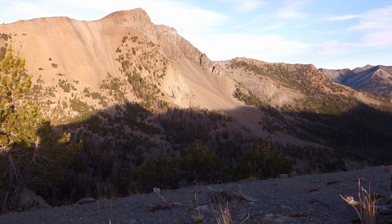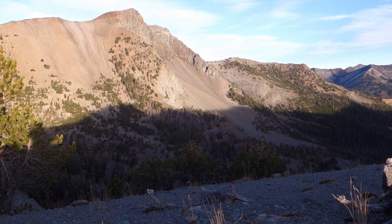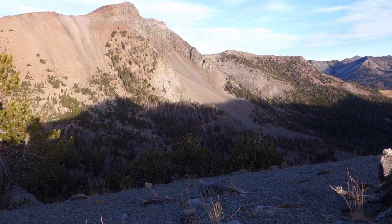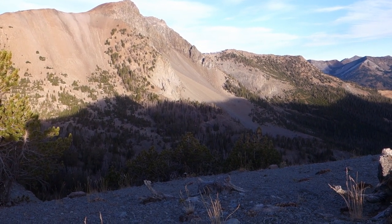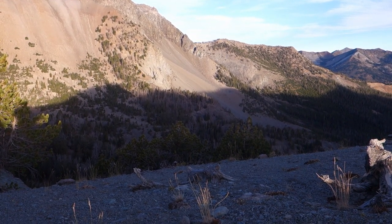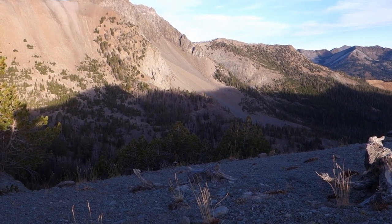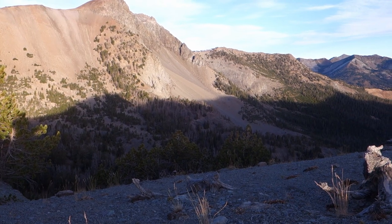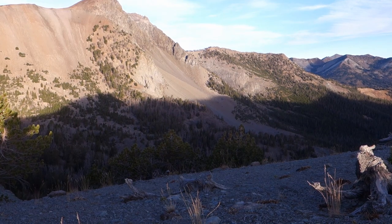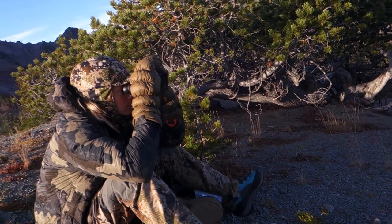Okay, it's Monday morning, the second day of our hunt. The third day, if you count the day we hiked in, the actually 4.5-5 miles to this spot. We've got two goats spotted, trying to make a determination on whether they're nannies or billies. They're on that face right in front of you, just underneath those trees. Kind of some cliff bands there. We're just glassing it up.